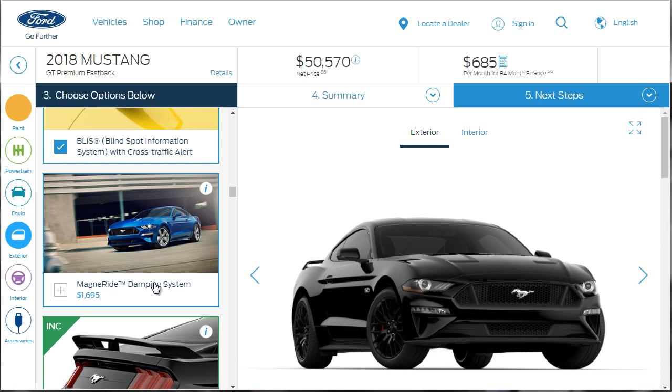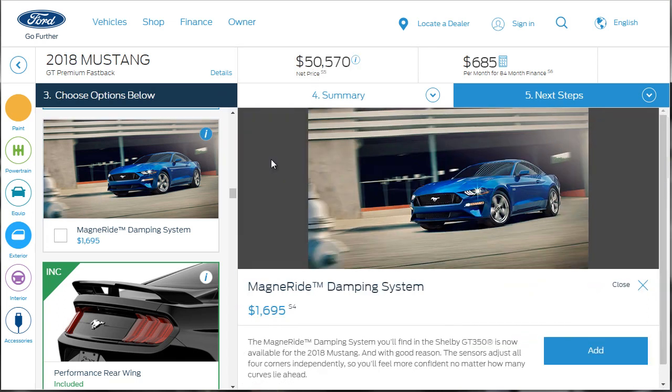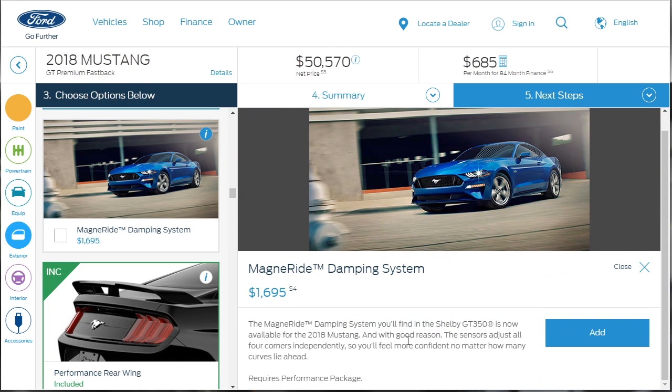Magnetic Magnaride damping system. Well, did we already have that? I thought we already had that. I think we're going to leave that. I think that stuff's probably cool, but right now we're getting up to around $50,000, and even though I'm building these out exactly the way I want, exactly the way I think they should be, at the end of the day, I also want to be somewhat mindful of the cost, because maybe I don't want to spend all the money in the world for my car, for my Mustang GT. Okay, so I think that the car is going to probably still ride good without this. What does it do? So this does come in the Shelby GT350.